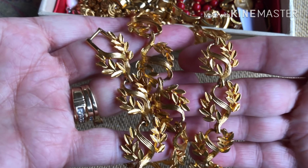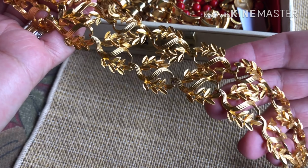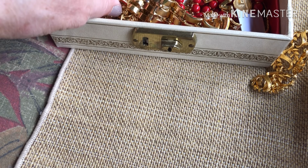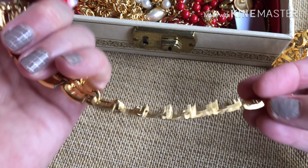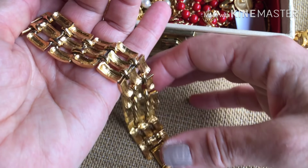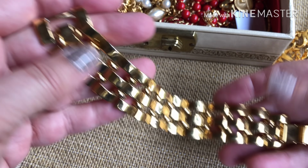But isn't that pretty? It's really nice. And we have this bracelet. So these items that I'm picking out of the box, I have not been able to find in the book.